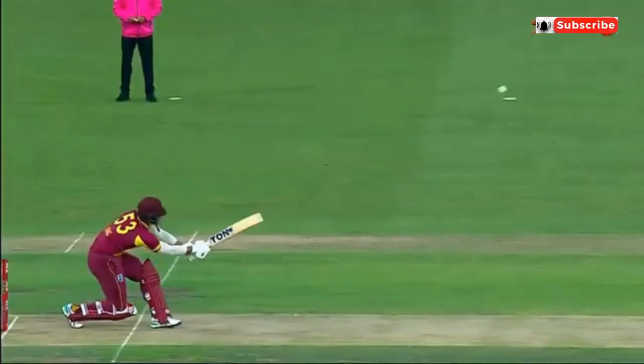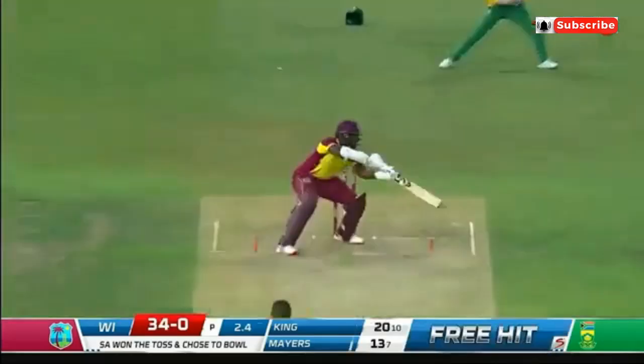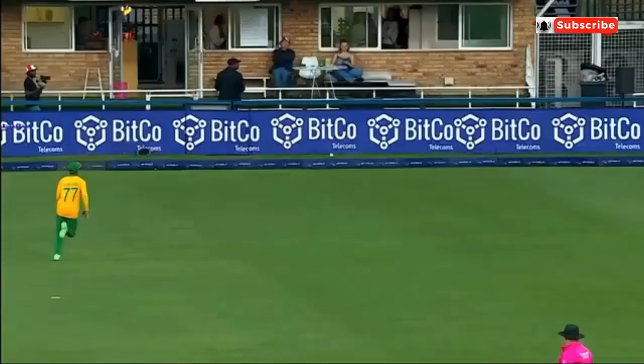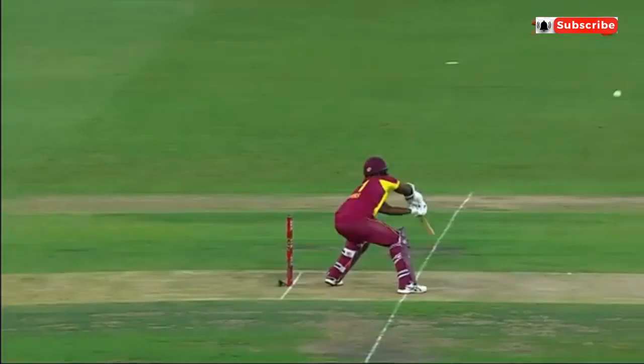4.2. Alzari Joseph to De Kock, out caught by Roston Chase. Alzari gets the big fish. That was short, outside off, there was the room and De Kock tried to upper slash it. Never kept it down but failed to get it over the deep point fielder. That was banged and short and the effort ball has done the job.